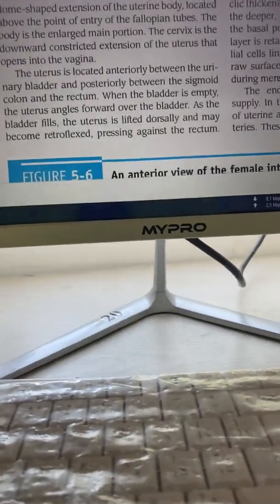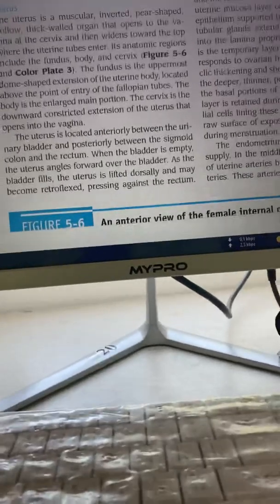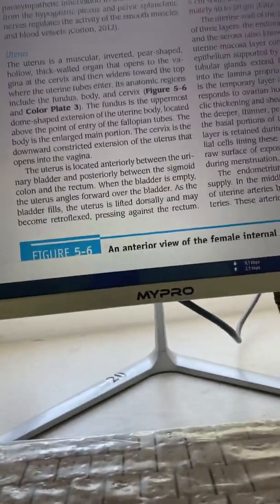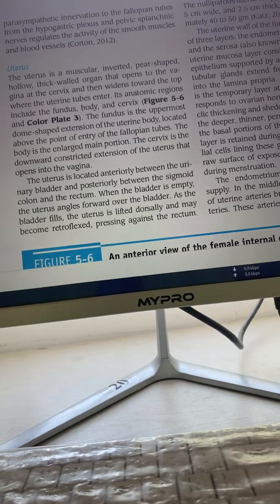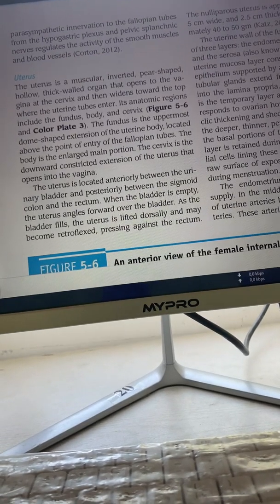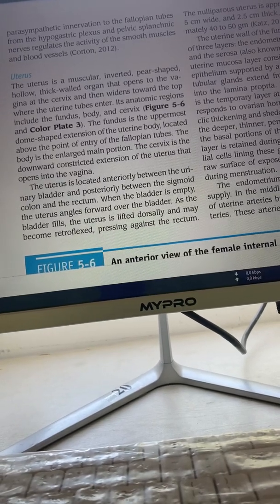The fundus is the uppermost dome-shaped extension of the uterine body located above the point of the entry of the fallopian tube. The body is the enlarged main portion. The cervix is a downward constricted extension of the uterus that opens into the vagina.